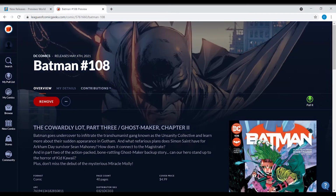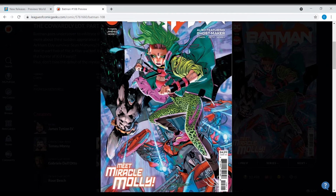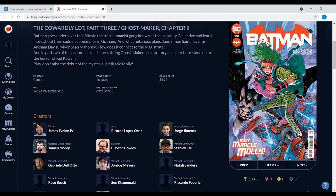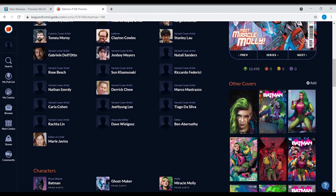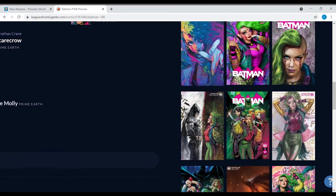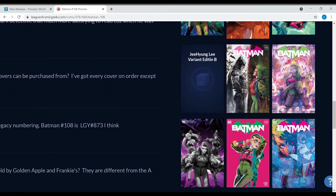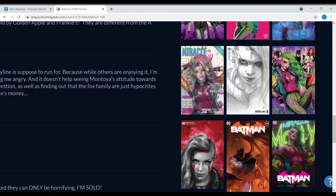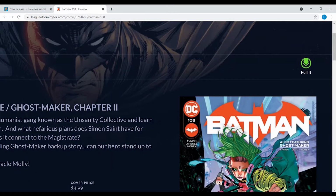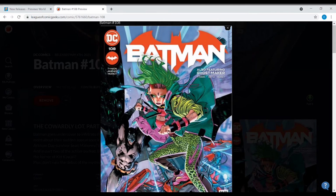Last but not least, we got Batman 108, the first full appearance of Miracle Molly. So if this is what you've been waiting for, it is here. Miracle Molly is in the house. Another new character from James Tynion the IV. Here are some covers for this. There are a lot of covers for this one. Anytime a new Batman character comes out, there seems to be a ton of covers. So there you go. That is, again, Batman 108, Miracle Molly.